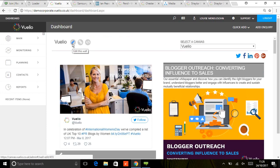So you're telling your story in a way that suits your objectives, your style, and so on. And these 3 icons that exist at the top, just to summarize, one is edit, one is to grab the URL for the individual wall so that you can share it, and the other one is to embed it.